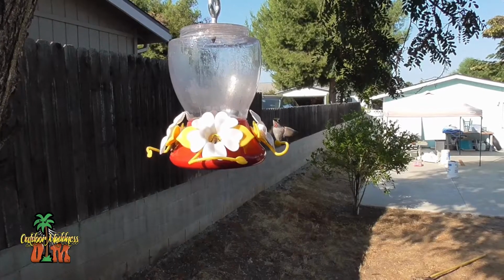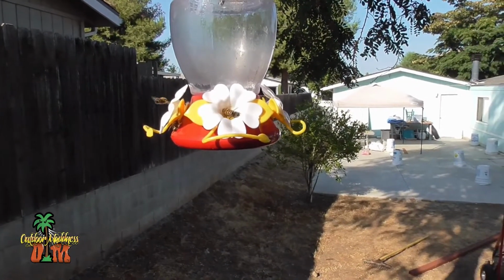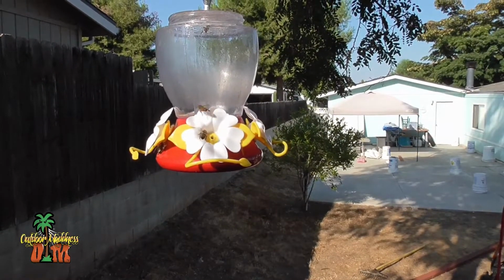So first of all, you're always going to have two problems when it comes to hummingbird feeders, and that is ants and bees. So you always want to make sure that you get a feeder that has a built-in ant moat and a bee guard. So I'll show you some of the ones that we've used.